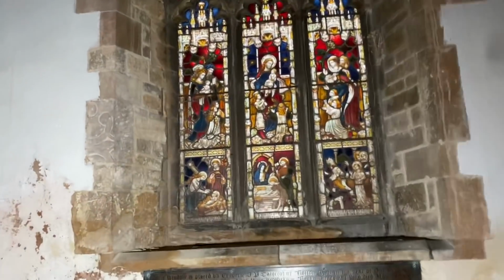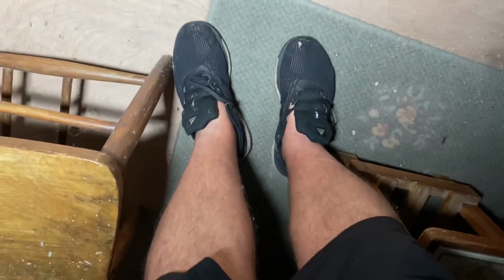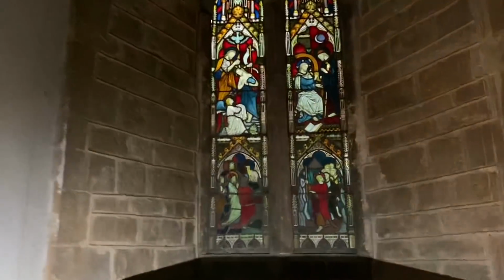But look, I like it when there's little plaques and stuff underneath windows. There's another window there as well. Oh God. You walk straight through it then? Yeah, they're everywhere. Yeah, let's have a look at the stained glass first. Oh God, it's awful on my legs.